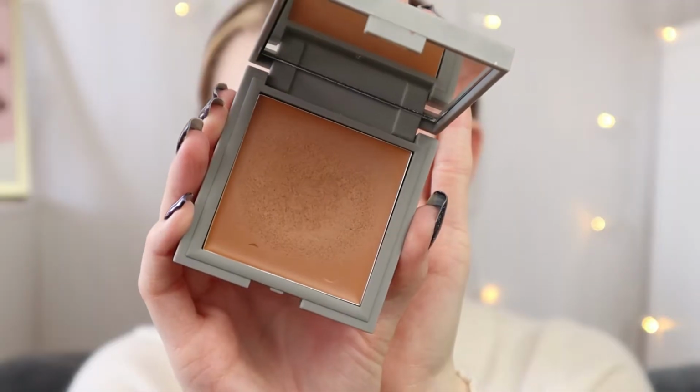Alright, so we're going pretty creamy on the products today. I'm now going to take my bronzer, which is a cream bronzer. It is the Refy Cream Bronzer. I have mine in the shade Sand. As you guys can probably tell, this is very well loved. I absolutely adore this bronzer, and it's just everything to me.